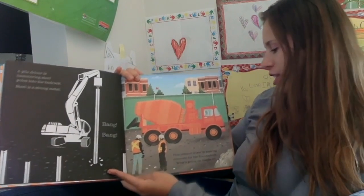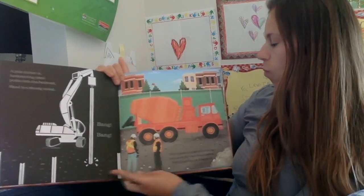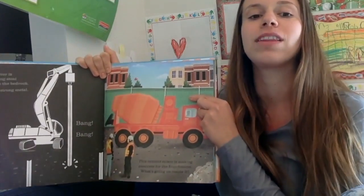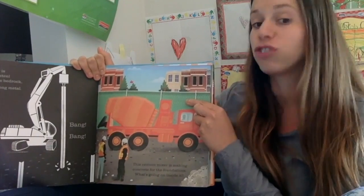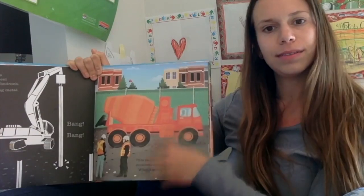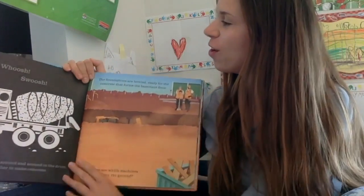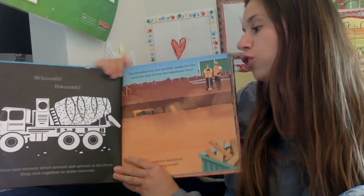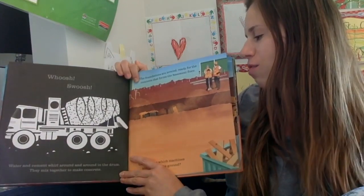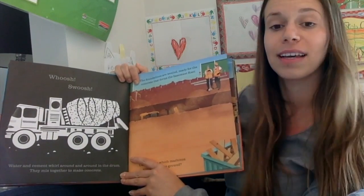This cement mixer is making concrete for the foundations. What is going on inside it? You might already know this from when we learned about different types of trucks. What happens in there? Whoosh, swoosh, water and cement whirl around and around in the drum. They mix together to make the concrete.